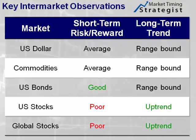As for the stock markets, both U.S. and global stock markets, they remain very distinctly in an uptrend, but the proposition from a risk-reward perspective remains to be really poor. In fact, if the markets remain up at these levels even for another week or more, we may even change that ranking to very poor, as there might only be as little as 50 S&P points upside potential for well over 100 S&P points corrective risk. And so it's something that we should be paying attention to.